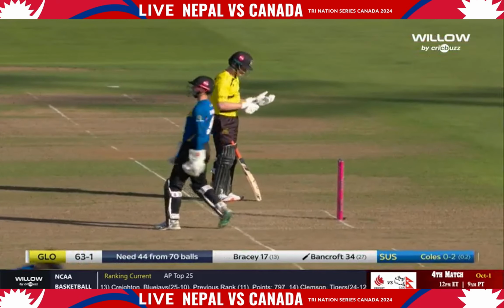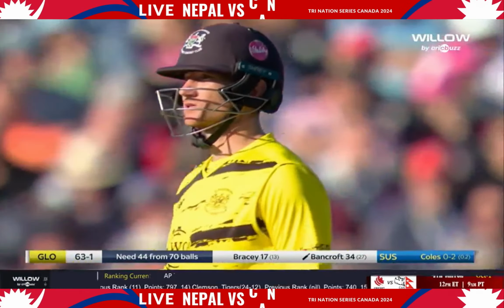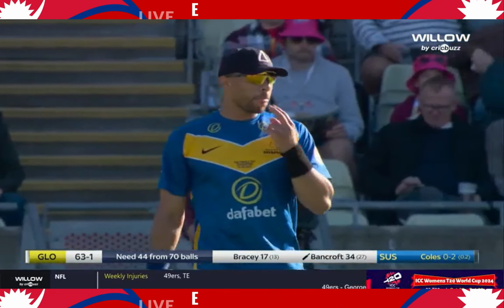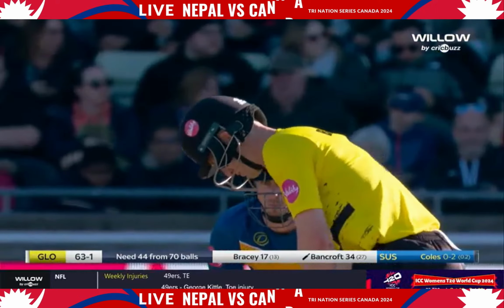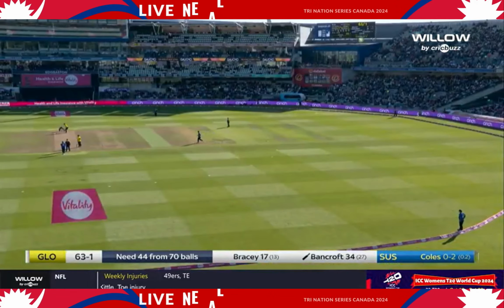Go back to that quarter-final here against the Birmingham Bears. Gloucestershire just looked an outfit that knew exactly how to defend that 138. Both sides would have batted first, a good toss for Gloucestershire to lose in a way. They just look a well-drilled side, don't they?